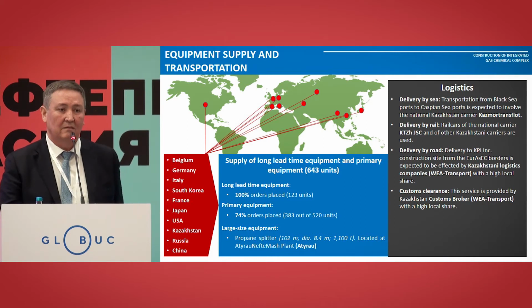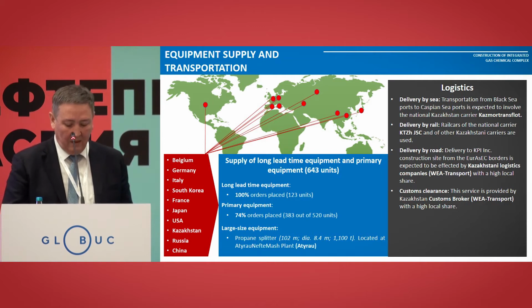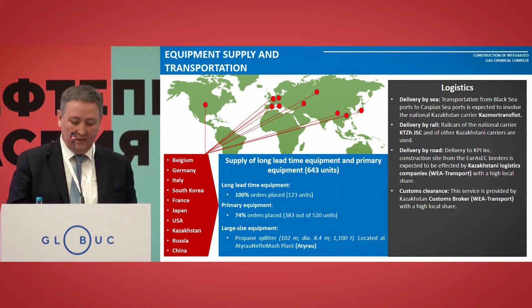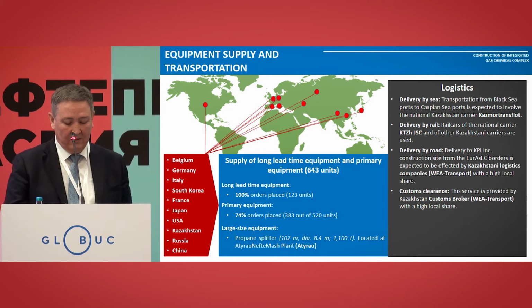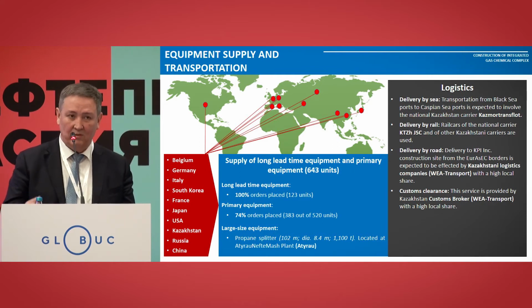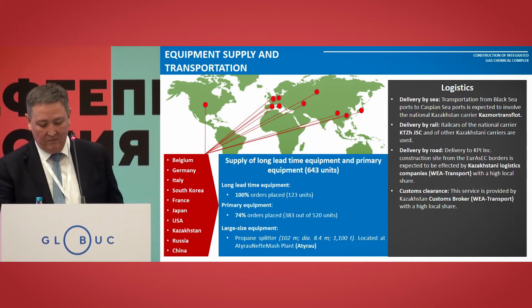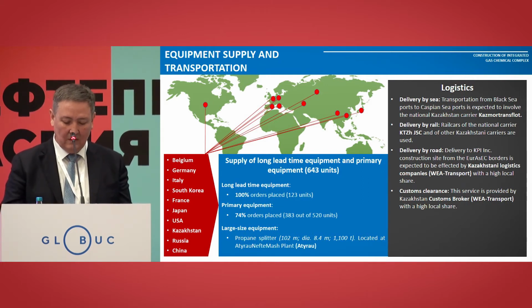In terms of equipment, supply, and transportation, that is the list of countries. Supplies of the equipment, long lead time pieces are covered in full, 123 units. The key equipment is 74% purchased, and large size equipment includes the splitter of propane, 102 meters high with a diameter of 8.4 meters, weighing 1,100 tons, made by Atyrau Neftemash. This year in November, the plan is to have it right at the site. Delivery of the equipment is by sea, by rail, and of course by motorways.